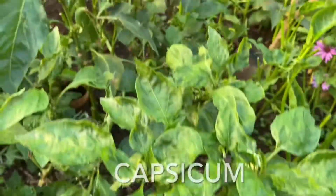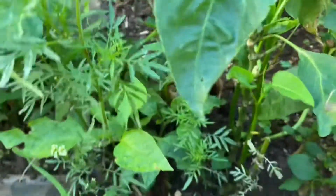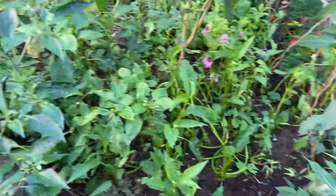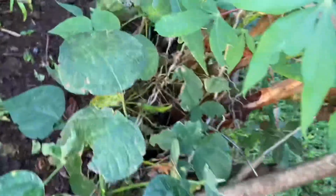Here, these are all capsicum plants. You can see some of them are starting to mature. There's another one there. So we have a bunch of capsicum and chilies here. Some more beans growing over here. Some have matured as well.